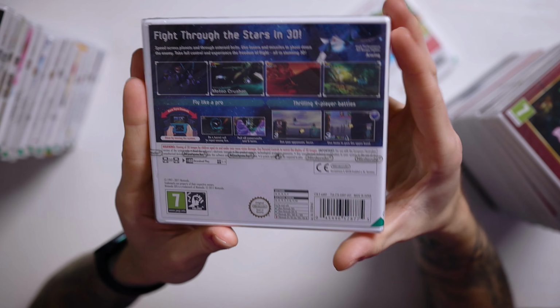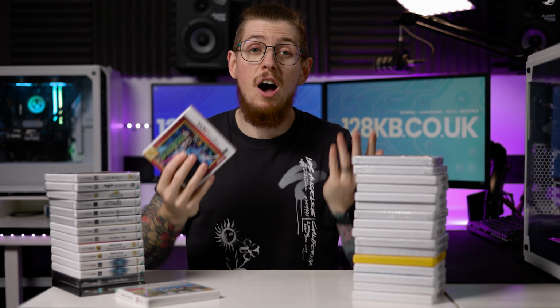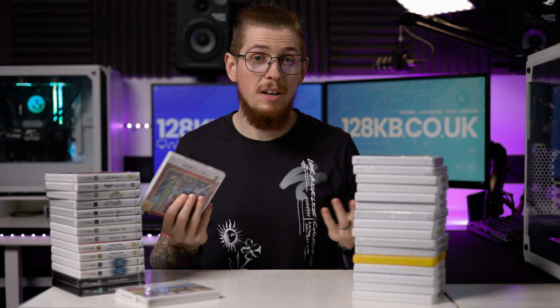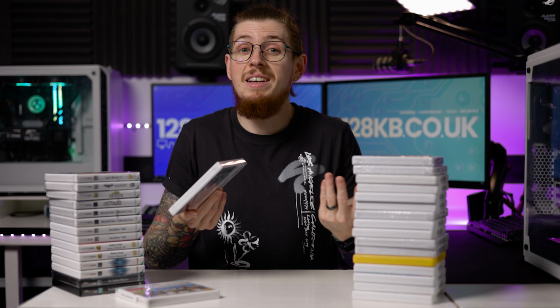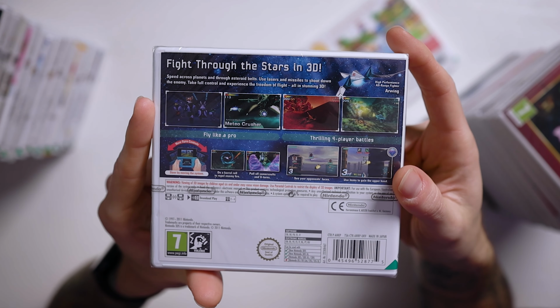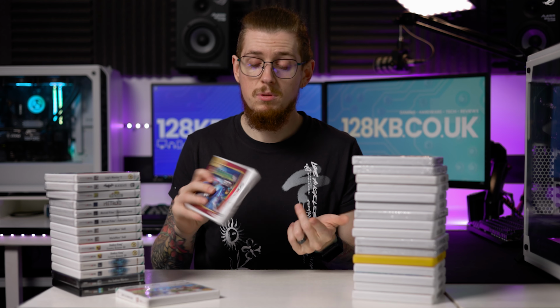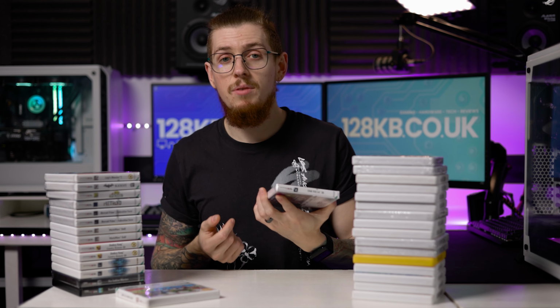But having it on the 3DS was so nice because, again, it was portable. At the time, it was the only way of playing it portably, and yeah, it's 3D as well. They just improved it. It's such a cool game. If you're not a Star Fox fan, this is the one to try out if you've never played Star Fox before. And yeah, Star Fox 64 3D.